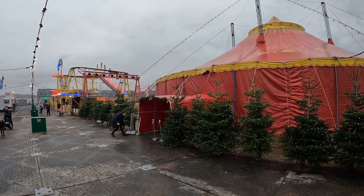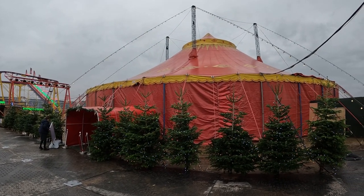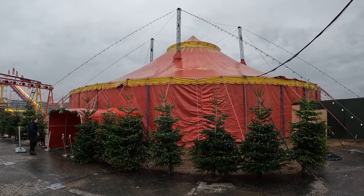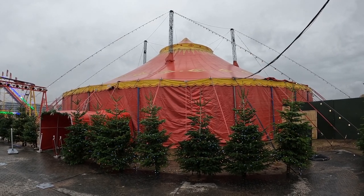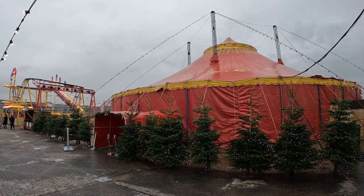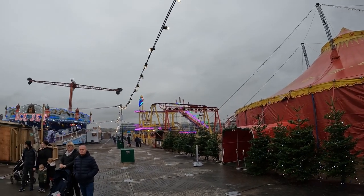And just towards the back end of the carnival now is the Big Top Circus. Tickets can be reserved online or here at the box office, and there are 3 shows throughout the day. Prices range from £12 right the way up to £22, depending on where you want to sit. Ringside seats are £22, and then obviously the further back you go, the cheaper the tickets become.